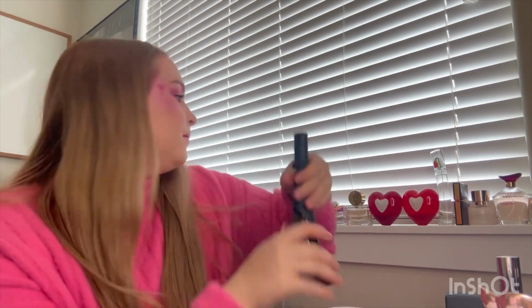So that is Rebel Fleur Love Always by Rihanna. This is a flanker of Rebel Fleur. Okay, it's a huge bottle. You can see it next to the others.